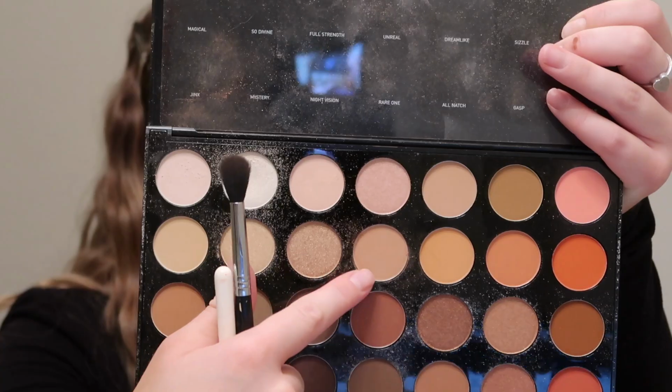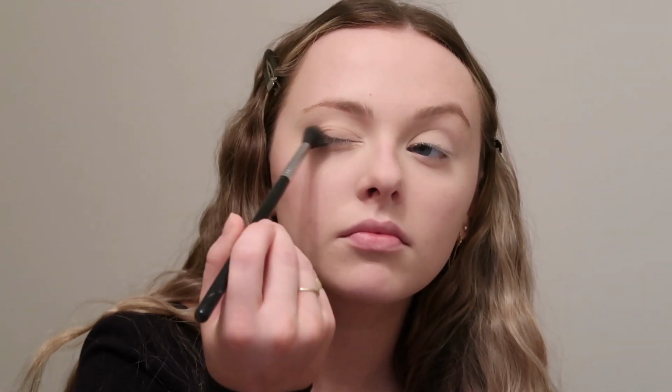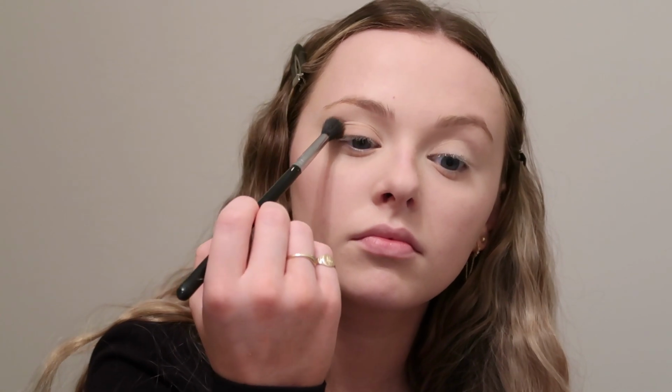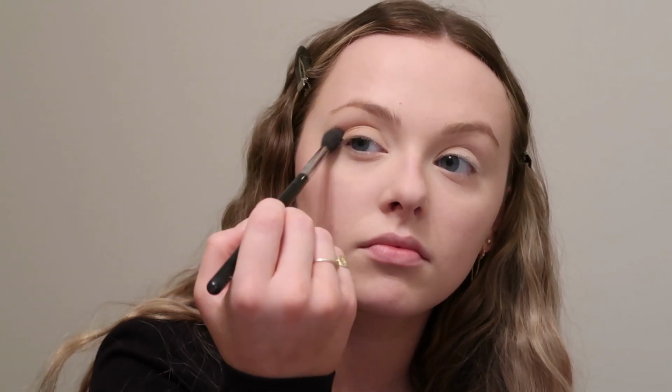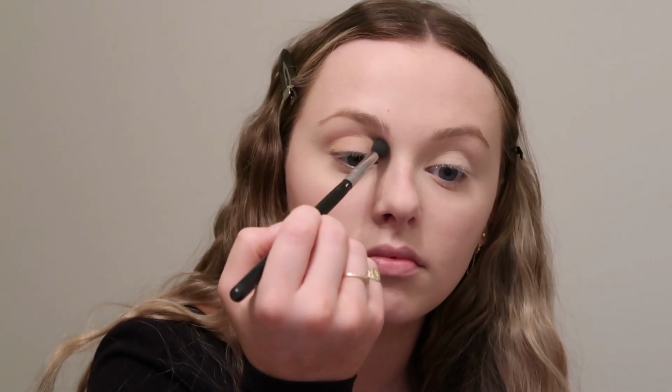The next color we're going to be choosing is a taupey color. A taupey color basically should be a color kind of like this brown over here that imitates shadows, like real shadows, not eyeshadows. And the reason why we do that is to give the eye a little bit of depth.